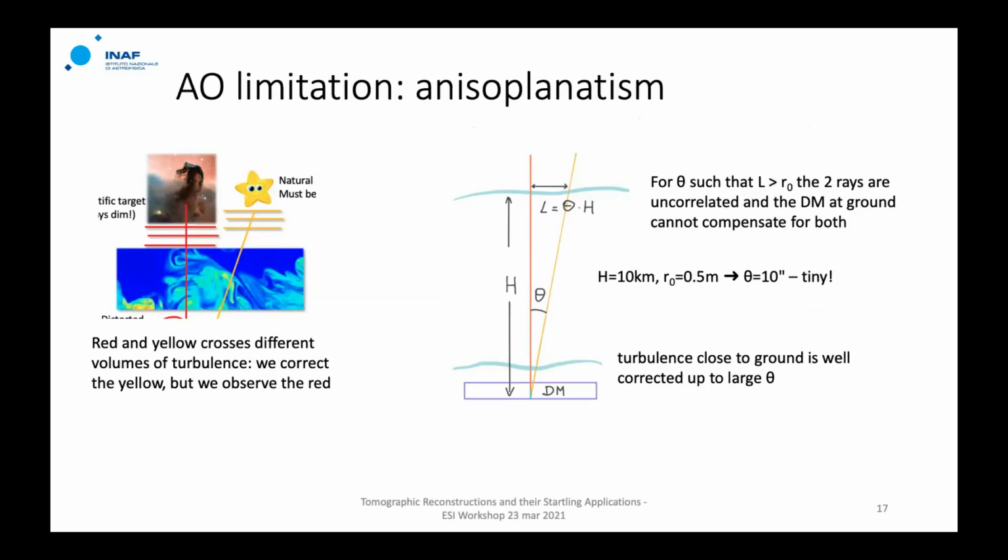But then we move to the second part, in which this glamour fades a little bit, because when we want to increase the field, problems soon arrive. Already in the sketch on the left, you see that the yellow light, the one we are measuring and correcting for, crosses the atmosphere on a different path compared to the red light, which is the one we want to observe. This causes a bad correction of turbulence, especially at higher layers, when the lateral shift corresponding to an angle theta on a layer at height H is big enough to be comparable with r0. Basically, the correction on that layer is not effective anymore.